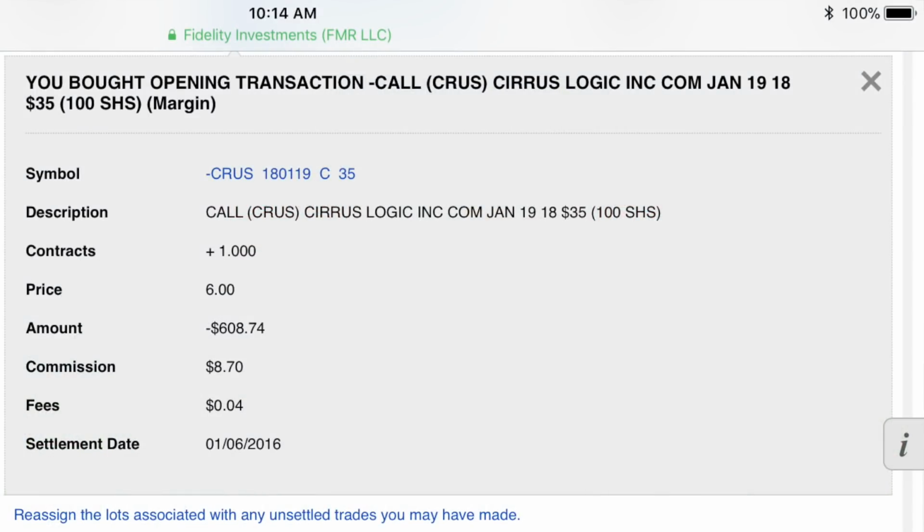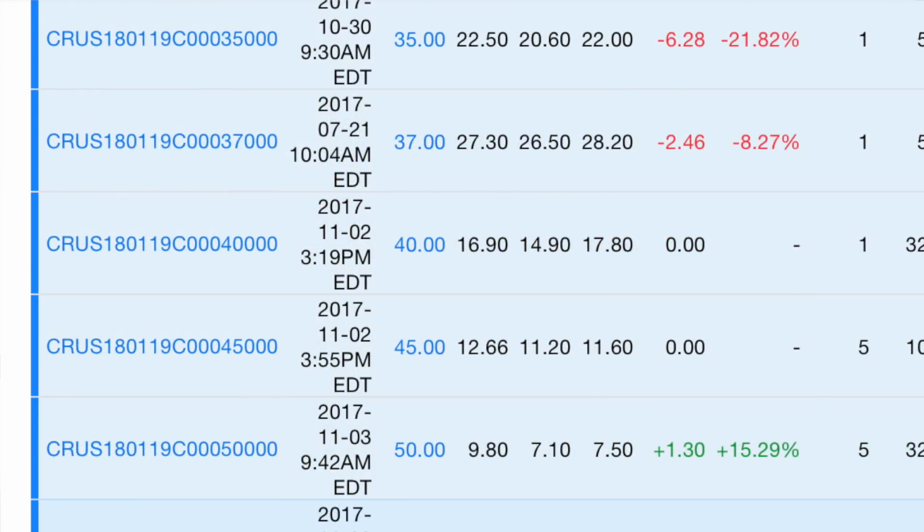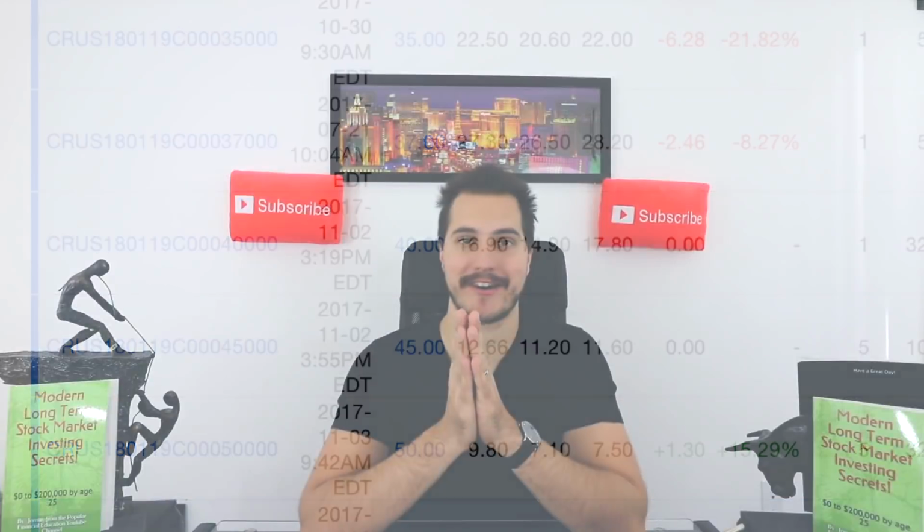Cirrus Logic. These ones I bought, or the settlement date on these was January 6, 2016. These ones expired also in January 2018. When I buy call options, I usually like to buy them longer term dated out, right? These ones were for a $35 strike price. I paid $6 for these. Now those are worth well over $22 a share, guys.